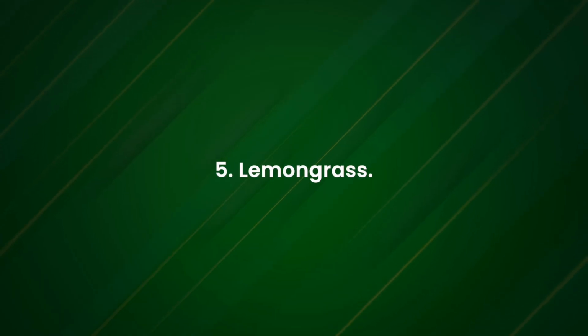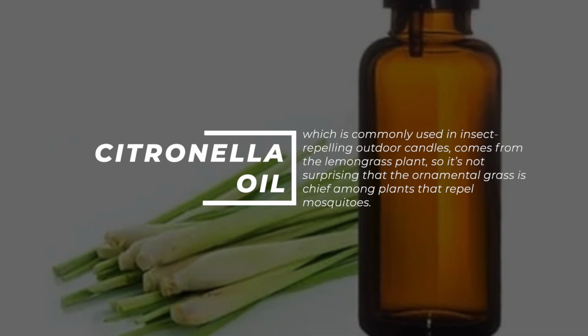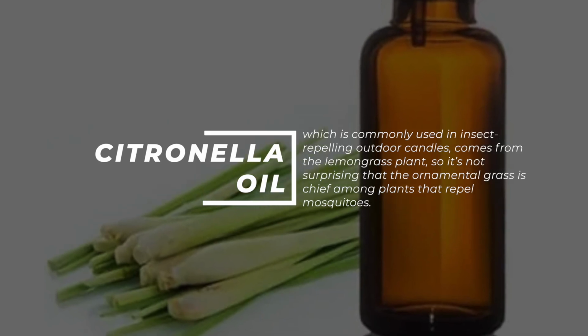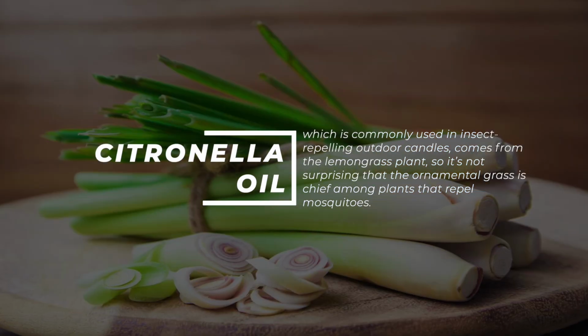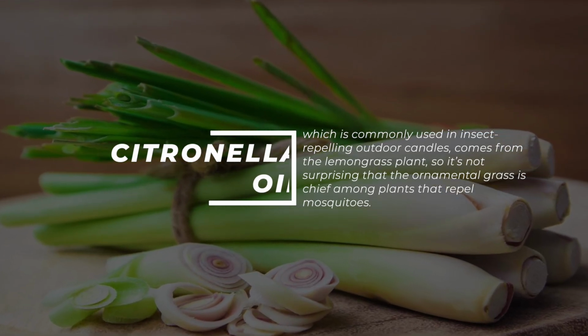5. Lemongrass. Citronella oil, which is commonly used in insect-repelling outdoor candles, comes from the lemongrass plant. So it's not surprising that the ornamental grass is chief among plants that repel mosquitoes.